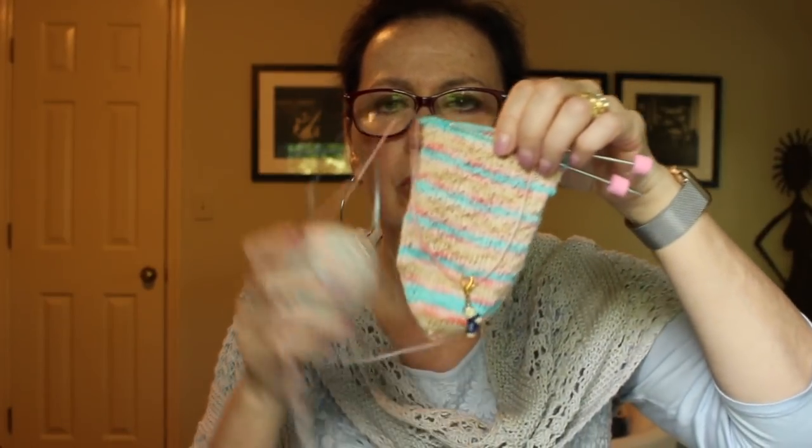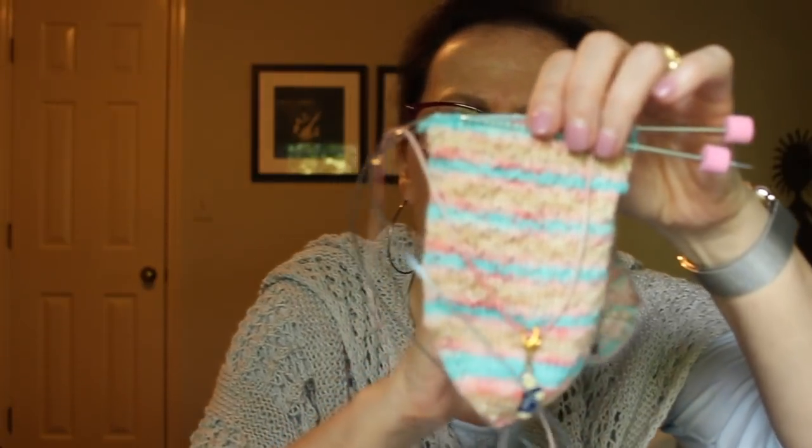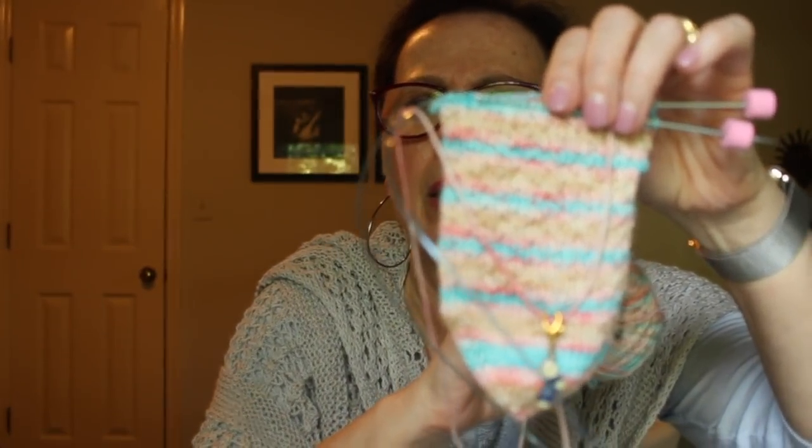Now, I think this is coming along. I'm going to put the placeholder yarn in for the heel, probably another couple of inches. I'll put that in.